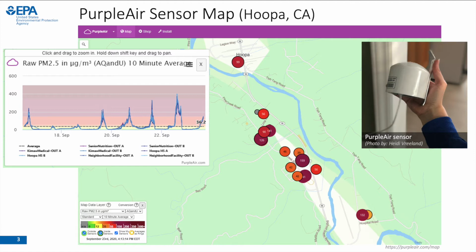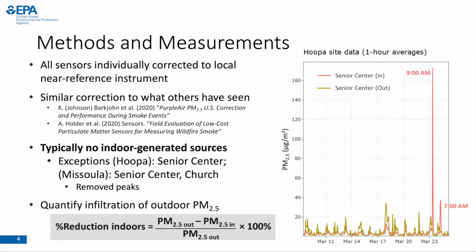Those who have worked with PurpleAir sensors in research before know that when co-located, PurpleAir sensors trend really well with each other, but they still need to be corrected to a higher grade PM monitor or a reference instrument to calibrate the sensors and improve their accuracy. So to calibrate PurpleAir sensors, all sensors were co-located at the start of the study, and each sensor was individually corrected to a near reference instrument, an AirSys EBM in Hoopa and a T640 in Missoula. And the corrections were really similar to what others have seen, including in times of smoke.